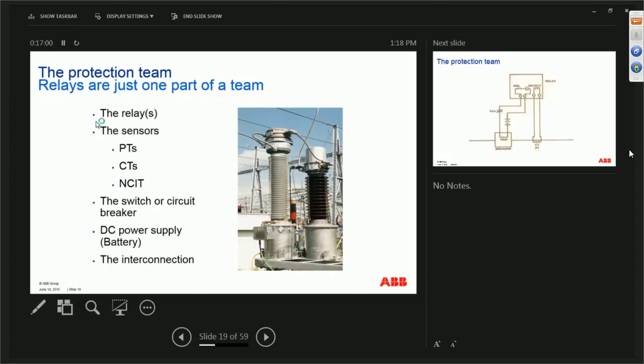Then, of course, to make this all work, we have to have a DC-powered battery power supply to power up the breaker and the relay, if it's an electromechanical relay, and possibly the non-conventional instrument transformer. Then we have to have this interconnect wiring between all the different devices to make it all work at all.